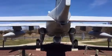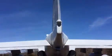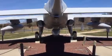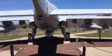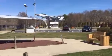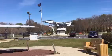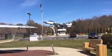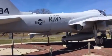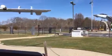Now I'm looking up the center line of the airplane from the rear, looking up at the rudder panel, which swings left and right. You can see the size of the heavy-duty landing gear for landing on aircraft carriers, taking the punishment that would deliver. And of course, in the background, once again, you see the Navy Grumman F-14A Tomcat up on the stanchion. So let's go find out the age of this airplane, when it was built and when it returned here to Calverton.